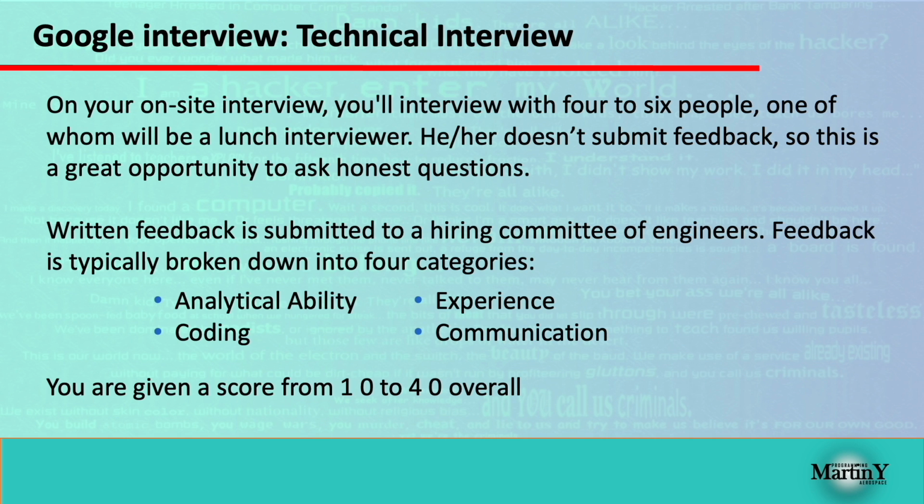Once you complete your interviews, written feedback is submitted to the hiring committee of engineers, and then they make the decision whether they want to hire or not. Usually they take 4 particular categories to give their feedback. Those are analytical ability, experience, coding, and communication. And for each of those, you are given a score from 1 to 4.